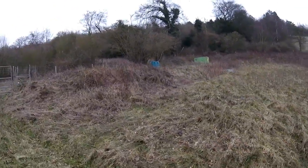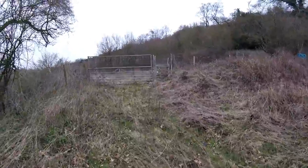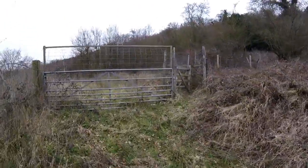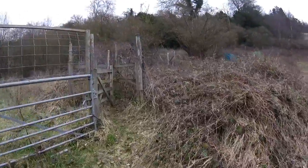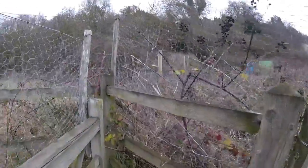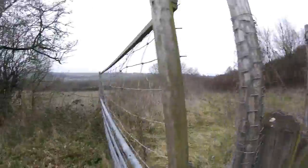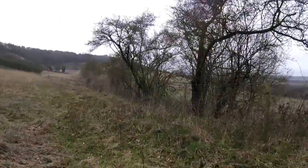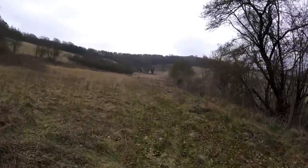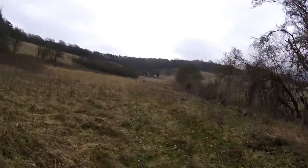Right, so coming to the end of the field now. Yeah, it does not look as if there is another firing point. Looks as if that's it. So what I'm going to do is go back now, because there's something I wanted to do at that last firing point, which I'd completely forgotten about. So let's go back. I want to quickly try this out.